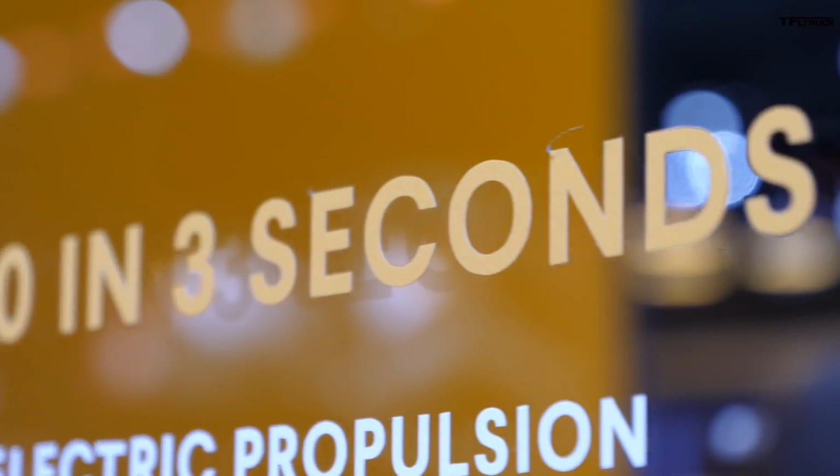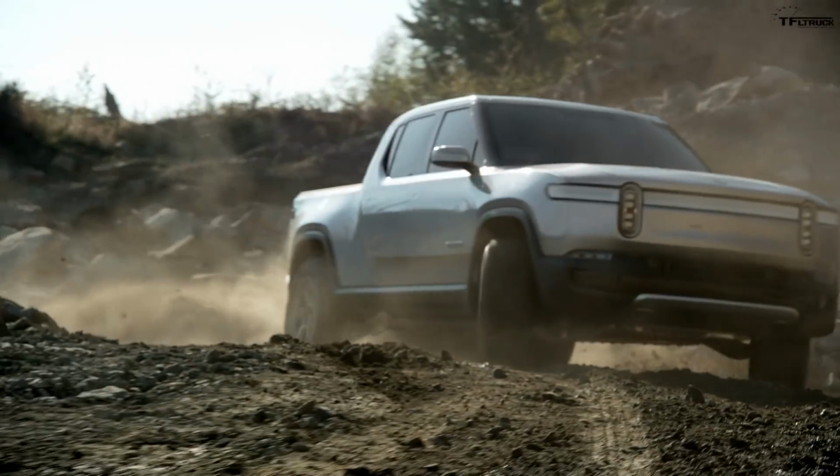And with my motors, I can provide independent power to each wheel, so I can do some torque vectoring, some really, really great driving. All-wheel drive? Absolutely, all the time. Correct.